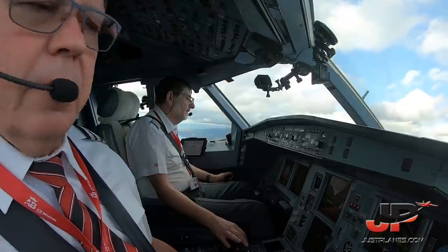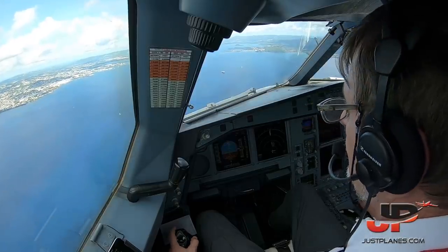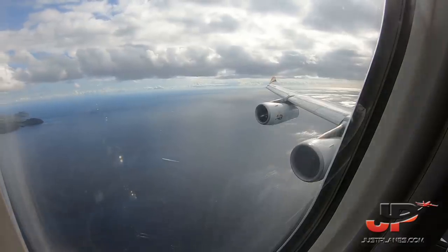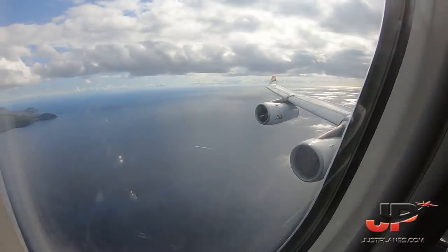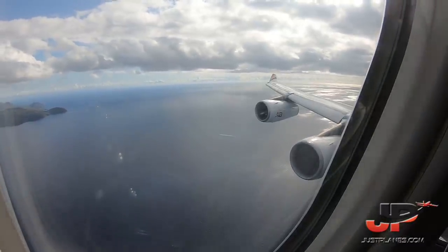Lights on, flaps two. Speed checked. He's connecting. Flaps two, go on the altitude. 3000 is set. Check. Flaps three. Speed checked, flaps three.